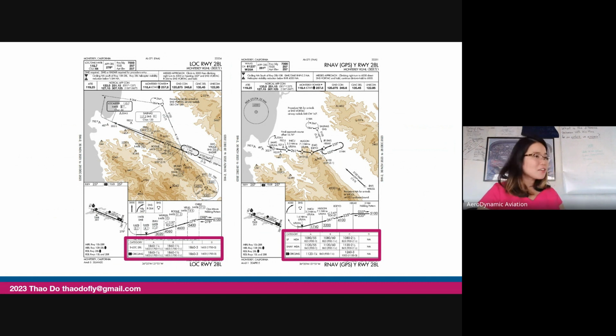And on an instrument check ride, 1 foot below minimums is an instant fail. No questions asked. That's the one thing the DPE on an IFR check ride will never forgive, because the terrain does not forgive that.